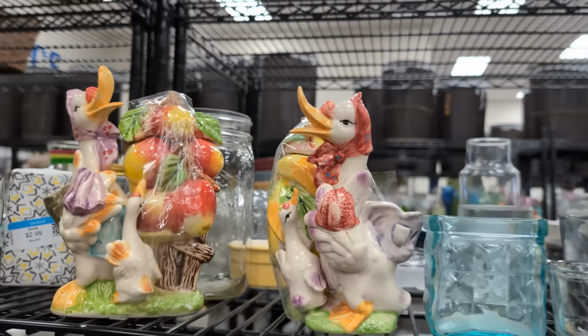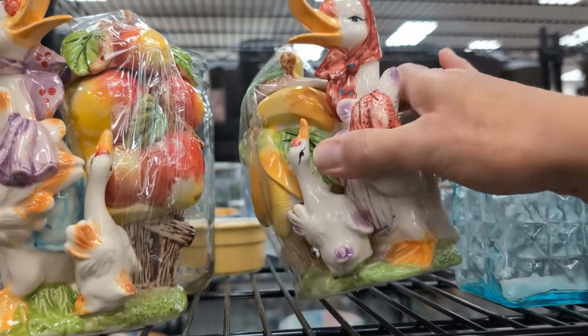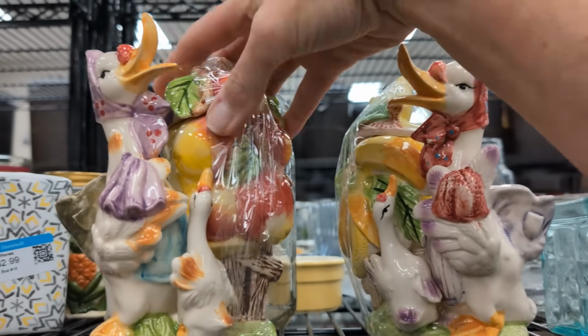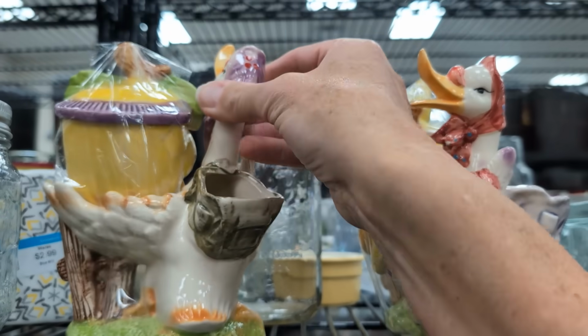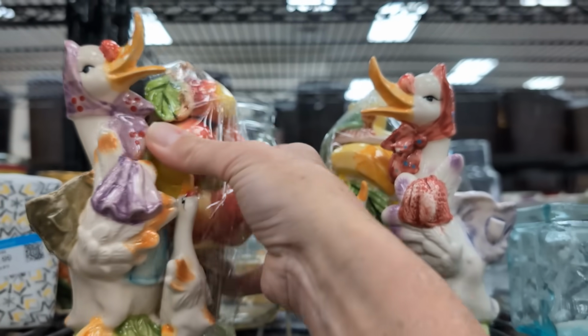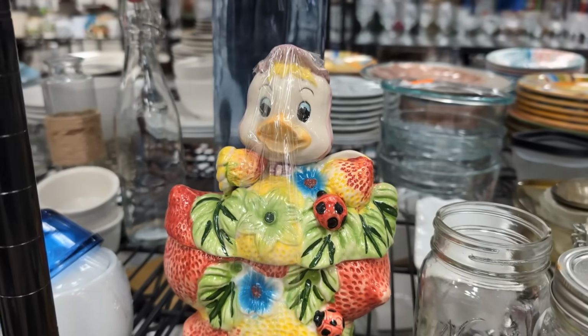Oh my goodness, look at these. What are they? $7. This part looks like it's a vase, but Mama Goose is holding a lidded pot. Could definitely do different things. Put flowers in the vase and candies in the jar, or even stirrers in the vase and sugar in the jar. Here's another duck piece.